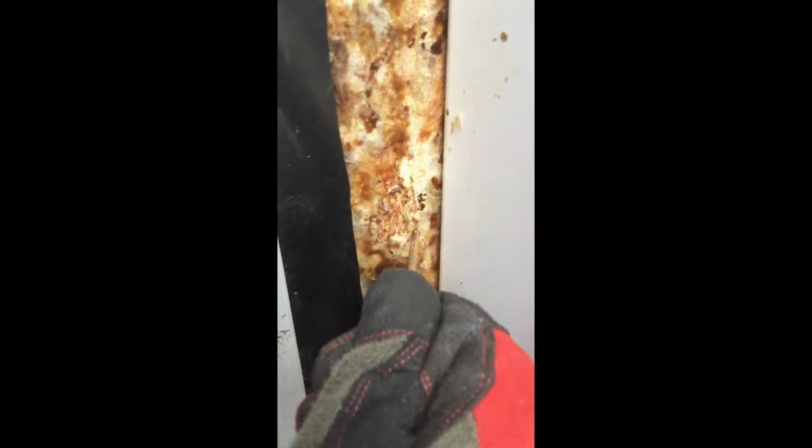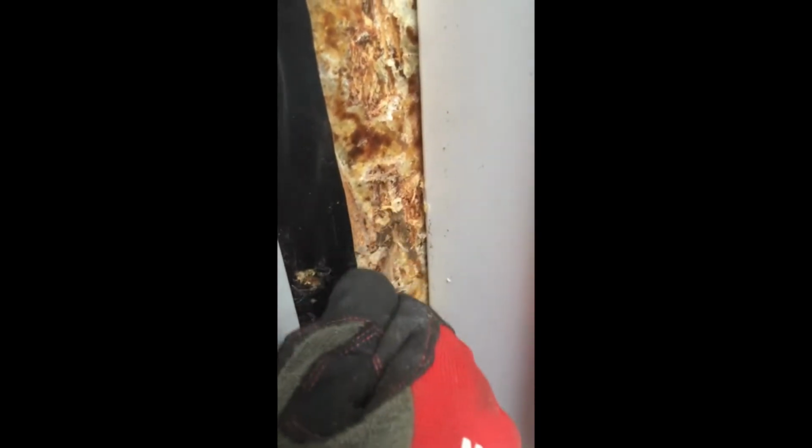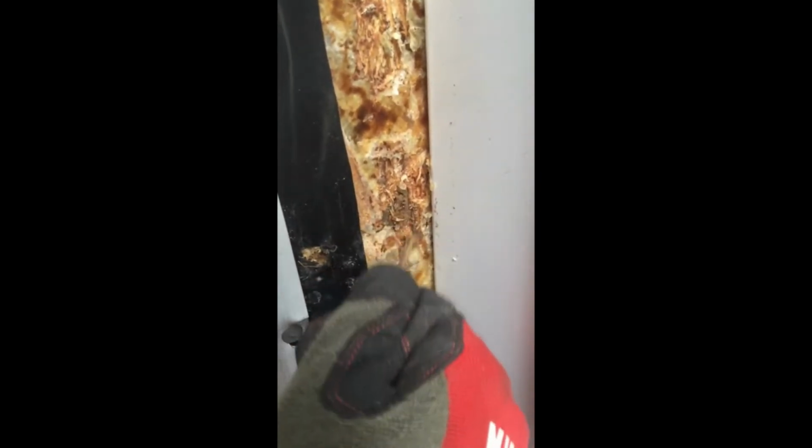Let's zoom in. Not zoomed in, but there you go. Focus on it. But you see it just flaking off right there. So this stuff has been drying for a little bit, but when I first tore in here, this stuff was wet. And I mean, it's still wet, but you can't even see the plywood through that. That is just not good.